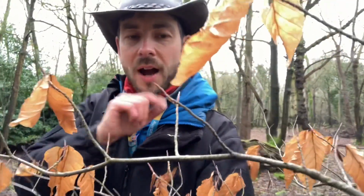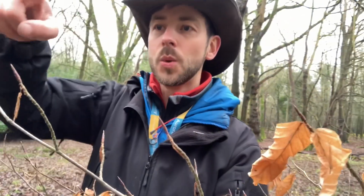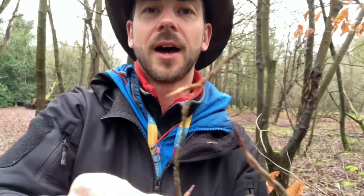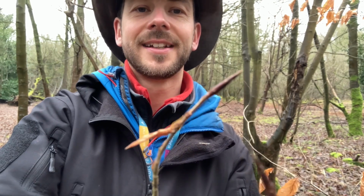Now here I have found a beech tree that has still got some of last year's leaves on it. And on the same branch of last year's growth, we've got our new buds that are growing just here. Now they look completely different to our elder buds that we had, and these ones are more kind of pointy, if you can see it like there. So obviously different trees having different shaped leaves, well, it goes to say they're going to have different shaped buds, aren't they? So this one is the beech.